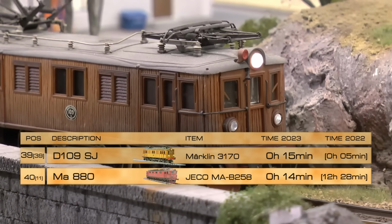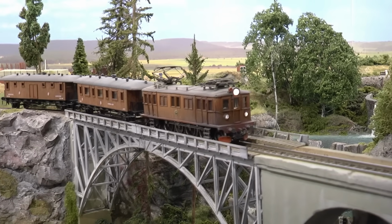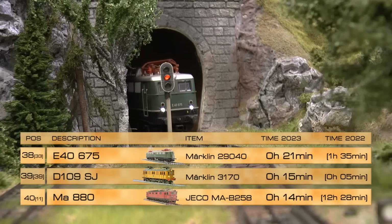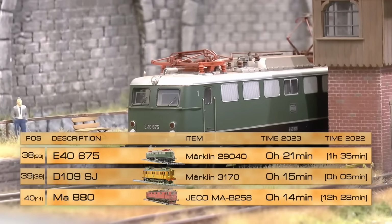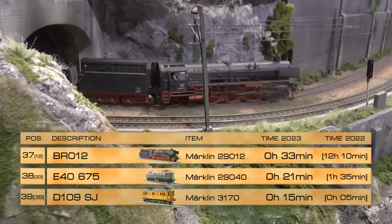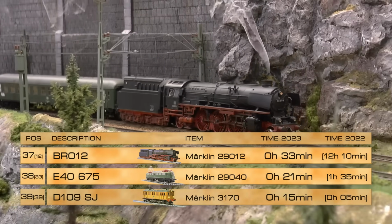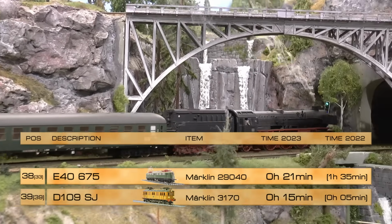It's an old Marklin 3170 type Swedish D109 at current place 39. This locomotive I was hoping a lot for this year, but it has only run 21 minutes, ending up at place 38. It's the classic green E40. This is also classic. It's the BR012 steamer. Runs really well, even though it has the old drive from Marklin.